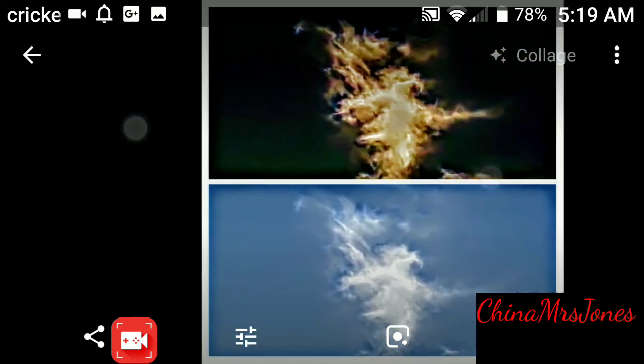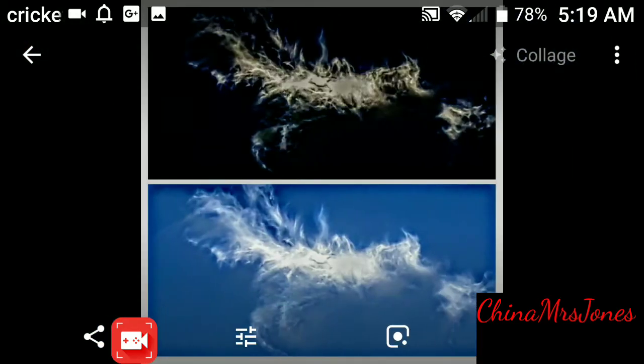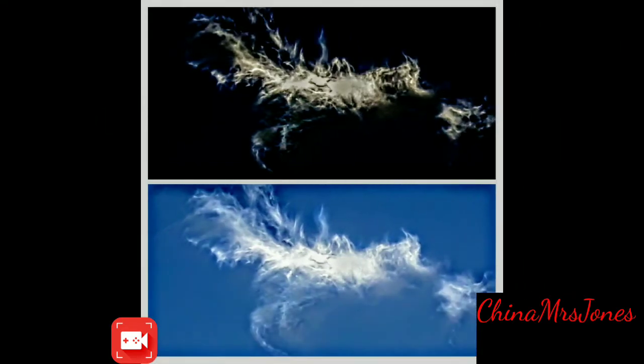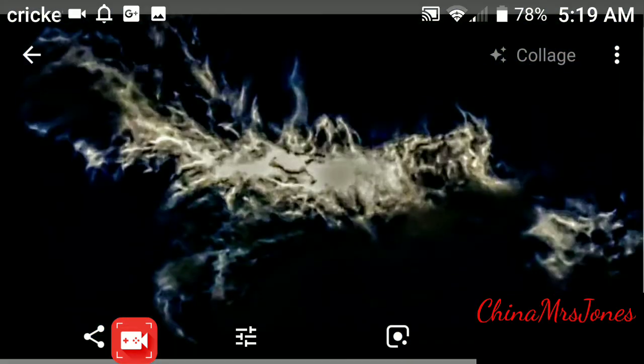If I get this one to open up. Must we remind ourselves that we are looking at clouds, and that one doesn't want to open, but that's fine. Again, here we go. Clouds. We're looking at clouds. Does anyone know that that's a cloud? Does anybody know that's what the cloud really looks like?